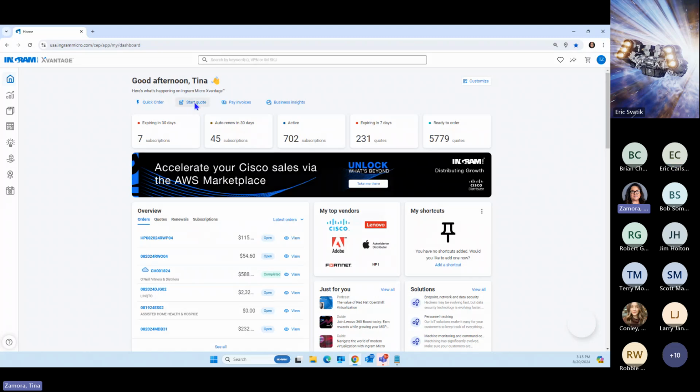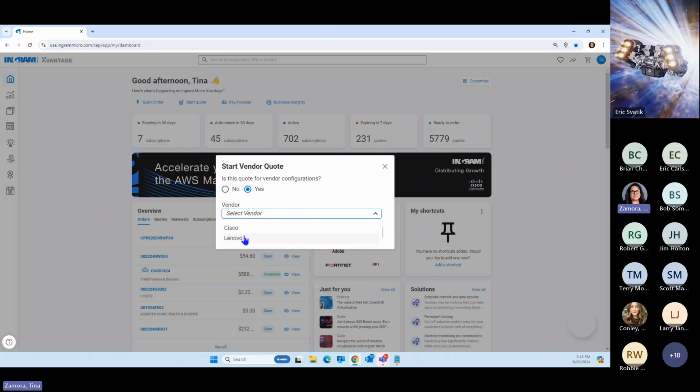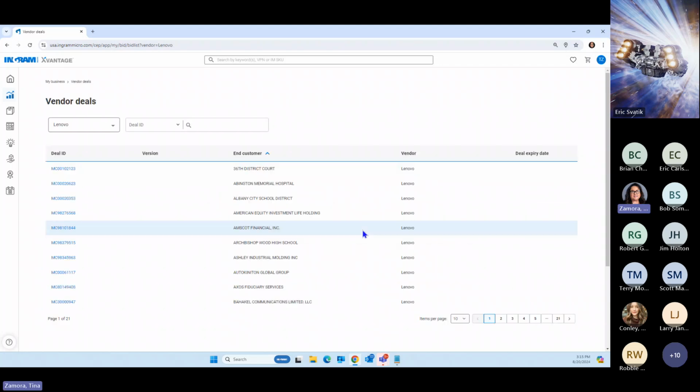So we'll click on Start Quote. And in this case, we are going to create a quote from a Lenovo opportunity. Those are vendor configurations. So we'll click on Yes. And from this drop down, we're going to click on Lenovo. And I'll click Continue. Those 3 clicks right there is really going to take you to the vendor deals page.